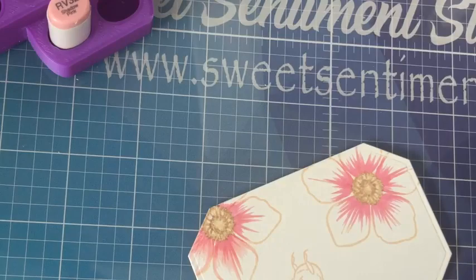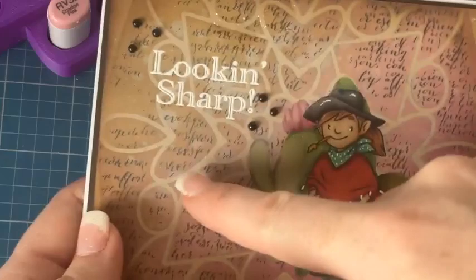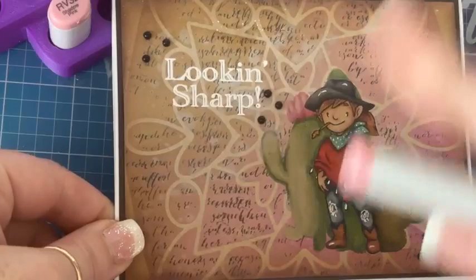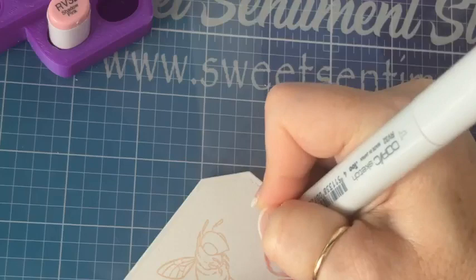It came about because Lena wanted this girl colored, Rachel wanted a Valentine's card, and there was this technique where you stamp on top of the stencil. Holly had posted a card where she stamped on top of the stencil a couple of weeks ago, and I was like, oh my gosh, I really want to do that. So all these things in my life around me are where I draw inspiration from.